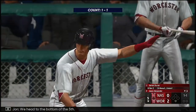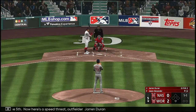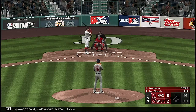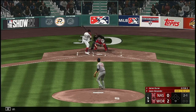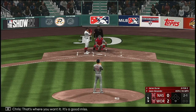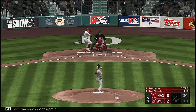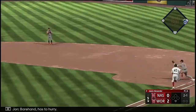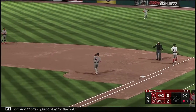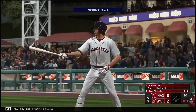We head to the bottom of the fifth, and now here's a speed threat, outfielder Jarren Duran. Next pitch is outside. That's where you want it. It's a good miss. The wind of the pitch. Swing and a broken bat flare. Bare hand has to hurry. And that's a great play for the out. Next to hit, Tristan Casas.